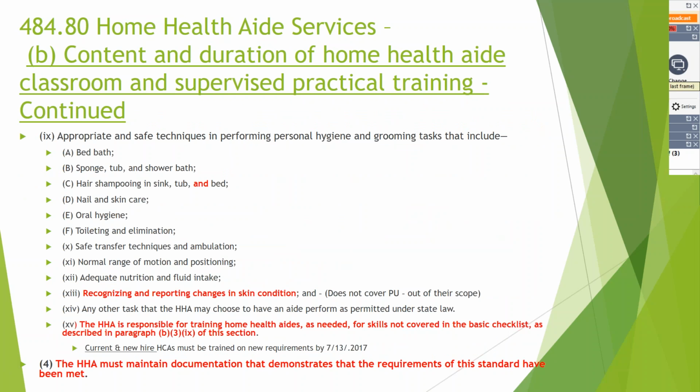In section B still, they've added a new bullet item: recognizing and reporting changes in skin condition. This is something your home health aides are probably already being trained for, but you now need to make sure that's there, document that that training has occurred, and the instruction and how it was received. Oddly enough, it does not cover pressure ulcers. It's defined as being out of their typical scope of practice, so your nurses will still be responsible for that, specifically for the deterioration of pressure ulcers themselves.